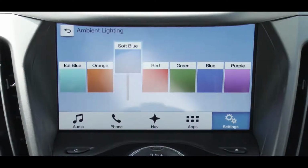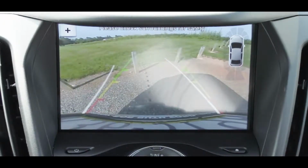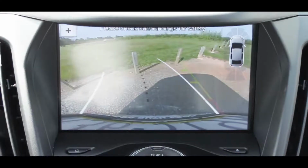But then lastly, I wanted to mention is when you do put the Escape in reverse, there is a reverse camera for every single trim level, letting you know who or what is behind you, which as always is going to lead me into safety.